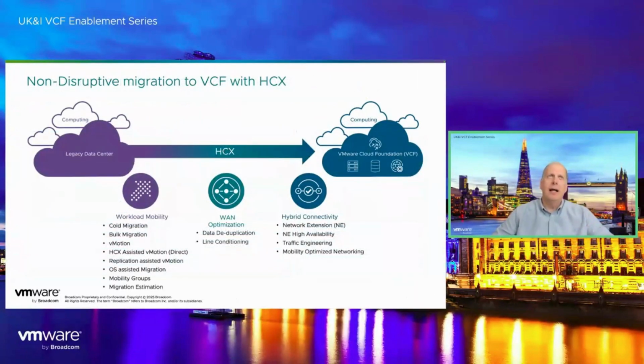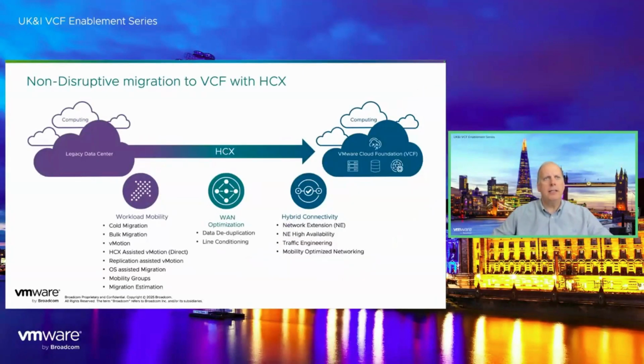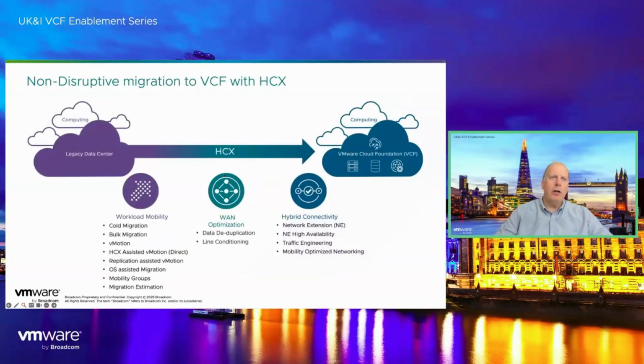So what does HCX provide? It provides a way to move workloads in a non-disruptive manner, and also with a reboot for some workloads, depending on how you want to migrate. If we look at the workload mobility options, here we've got a number of different ways that we can migrate, and I'm going to go into these in a bit more detail: cold migration, bulk migration, vMotion, HCX assisted vMotion, and I'll explain all the different options.